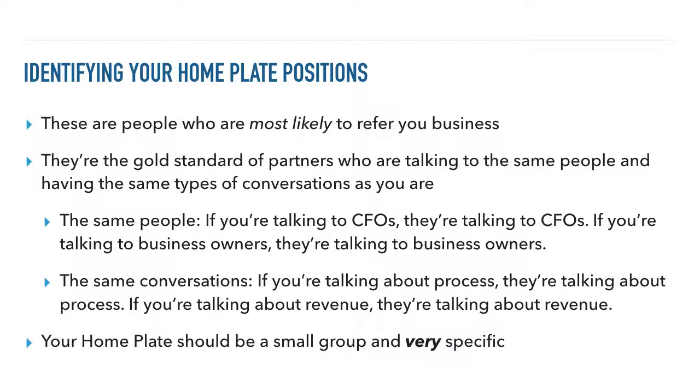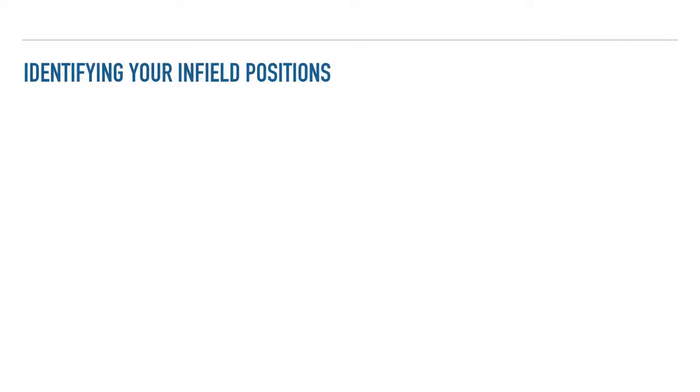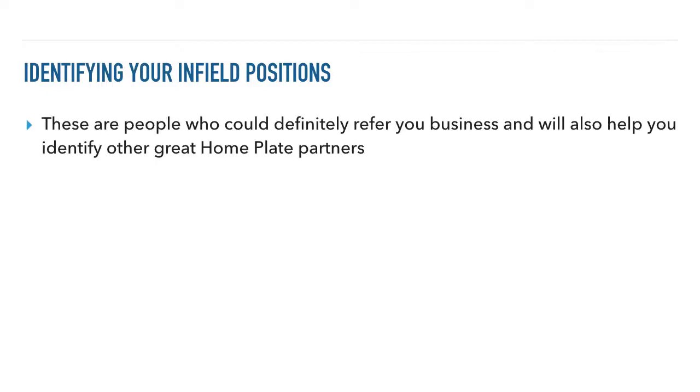Now, your home plate should be a small group and should be very specific, right? It's the smallest group of people that you're going to find. And I know that it's enticing to build it out bigger, but it really should be the smallest group in your network. Now my infield, right? So now I'm going to identify my infield. Those infield folks are the people that could definitely be referring me business, but are also going to help me identify other great home plate partners, right?